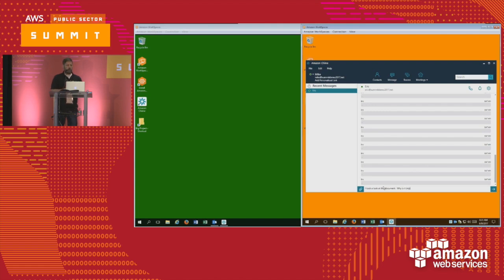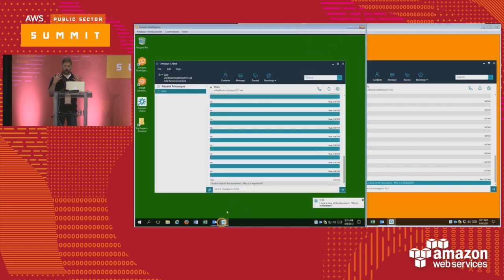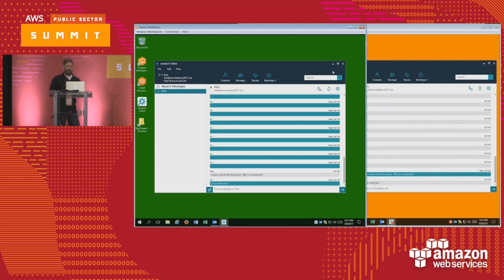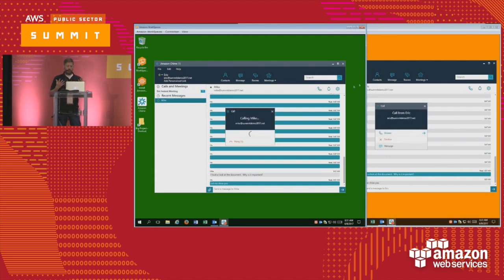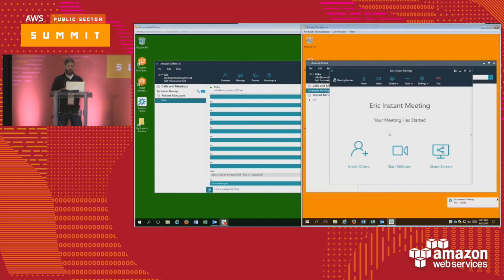So I send the message to Eric, and Eric is going to end up deciding that it's probably best if we go through a screen sharing session to actually look at the content together, and he can give me input and feedback about what he would like me to do with that document. So from this point, he actually clicks on the phone icon and launches an instant meeting with the people that are participating in that room.